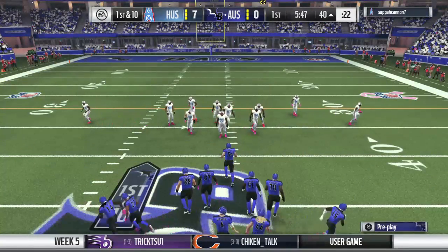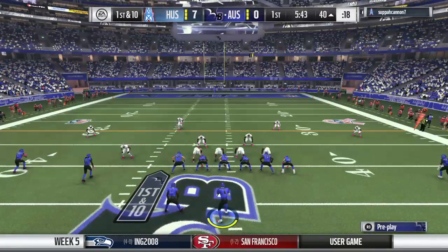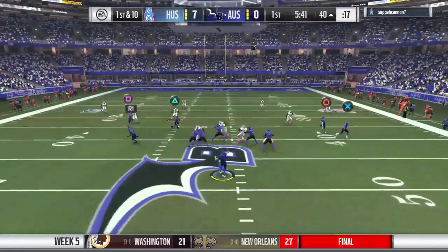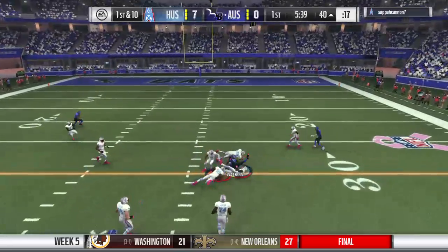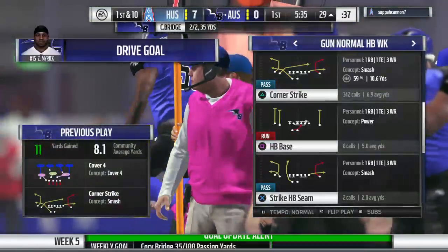Possible run anticipation here as the D-line sandwiches together. Let's go! They'll look to throw now on 1st down. He'll hit Watkins on the crossing route. 1st down coming there on the intermediate passing play.